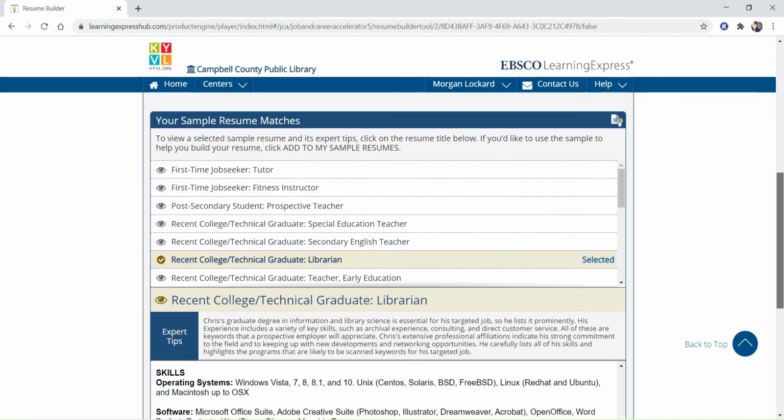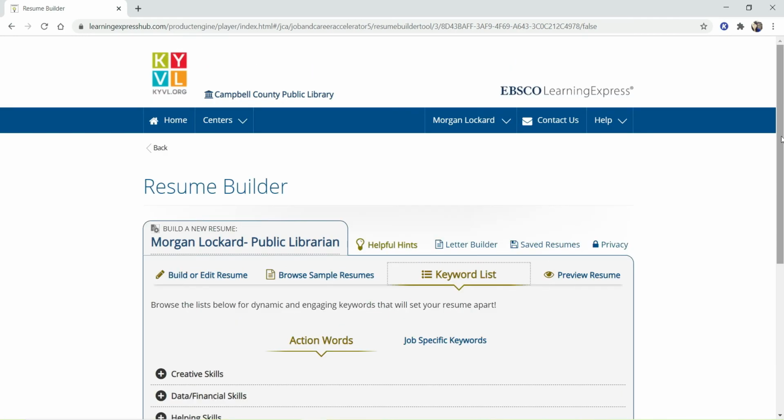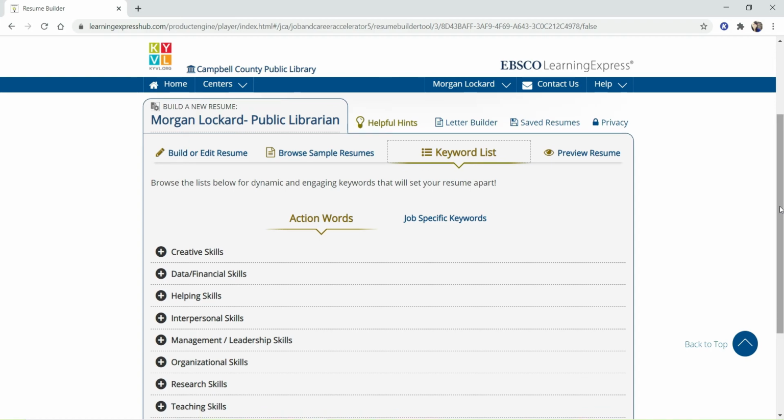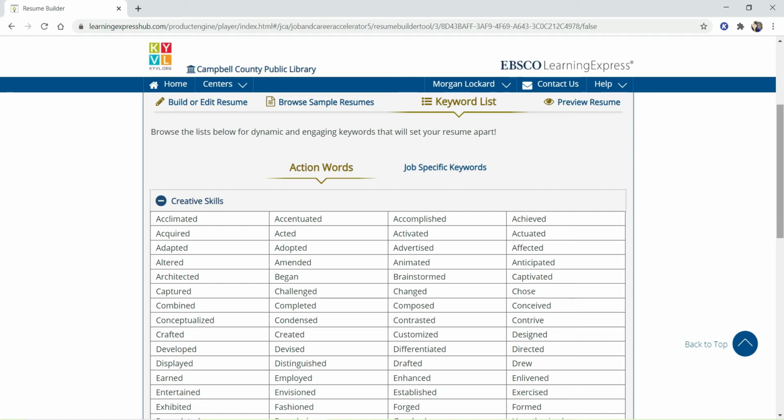If we go back to the top of the page, we can click on Keyword List. These lists provide dynamic and engaging keywords that will set your resume apart. You can use these when it comes to filling out those word box sections, like the skills section, to help you describe different job-specific keywords you might need, or action words to describe your skills. For example, if we look at creative skills, we can see some words we might want to use as part of our description, especially when it comes to describing your own experience in a current or previous job.